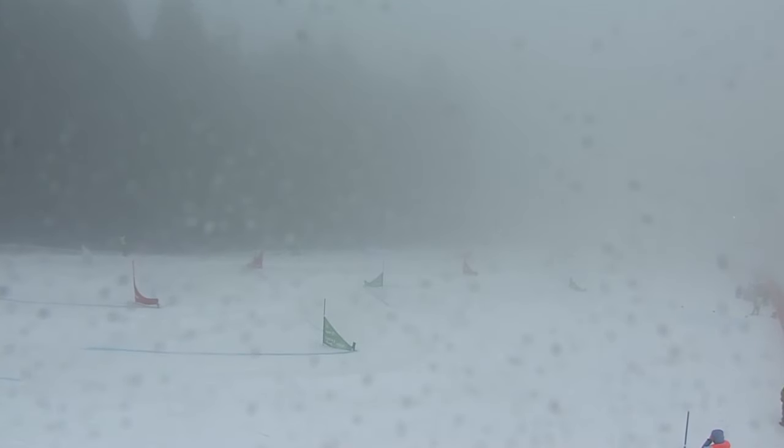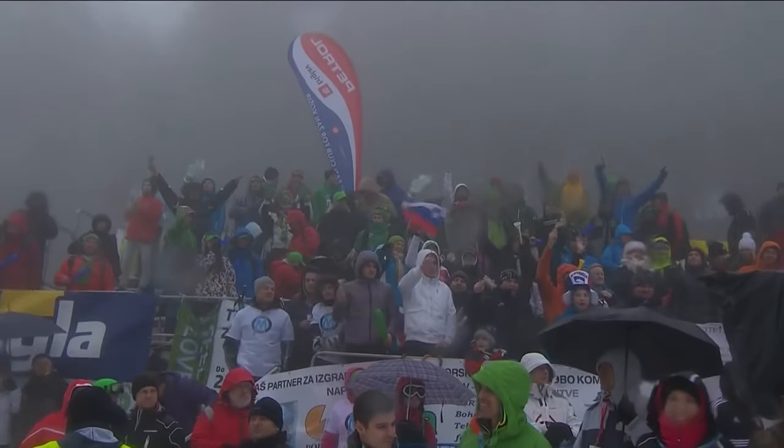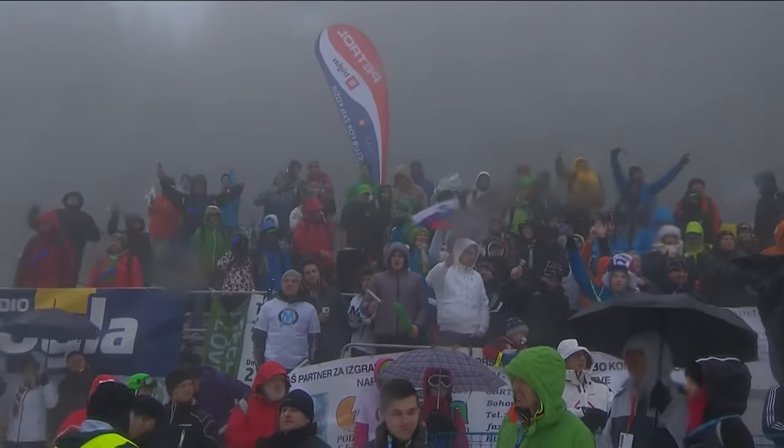So the semi-final lineups for the men are all confirmed. Lucas Matthews up against Sylvain Dufour, and Tim Masnak up against Zan Kozir in semi-final number two. So whatever happens here today, we are guaranteed one Slovenian man on the podium, because one of them is going to be in the big final.